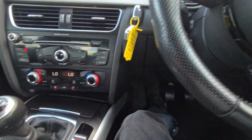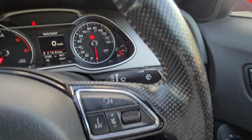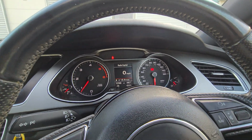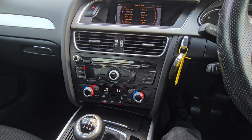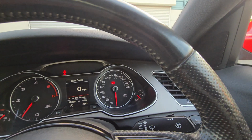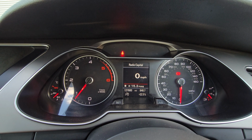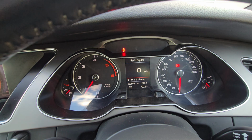Okay, on the steering wheel, that's your menu button there, and your mode. That's your volume and your voice command. Has it got a voice command? Yes, it has. Radio. The phone is not ready. Cancel. Okay, she's gone. So up here, so it has got voice command. Up here you can see we've got just under a quarter tank of fuel.